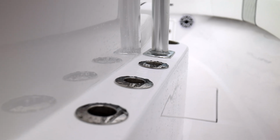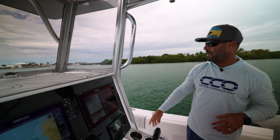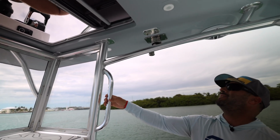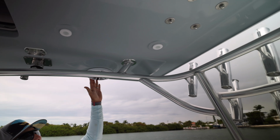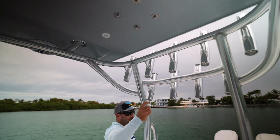So we have a nice oversized hardtop right here. You got vertical rod storage on the starboard side. You got the holes in the hardtop to be able to get those holes through there with ease. You got your Gemlux outriggers, which are always super easy to deploy, bring up and down. JL Audio sound, some more speakers up here. You got some lighting. The aluminum piping super nice, super rugged.